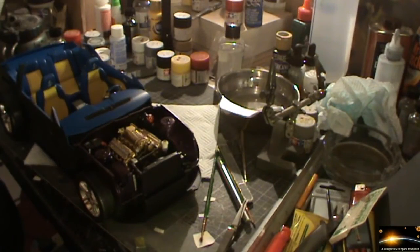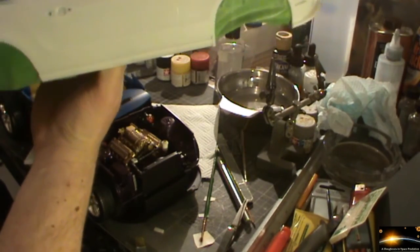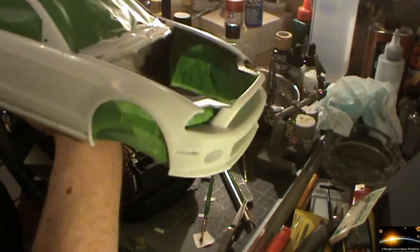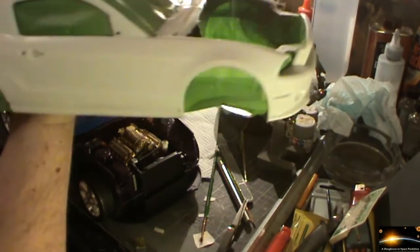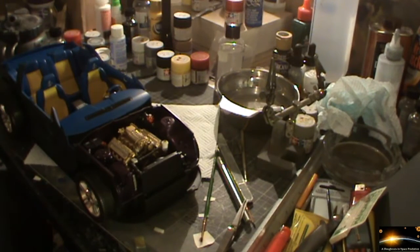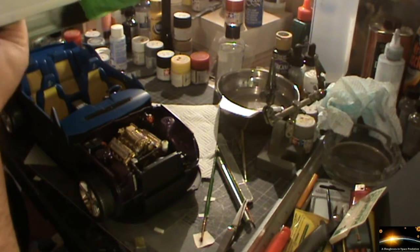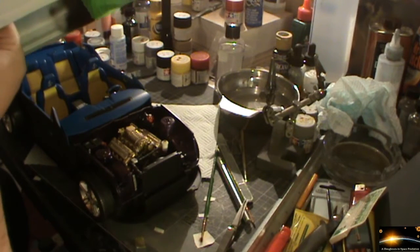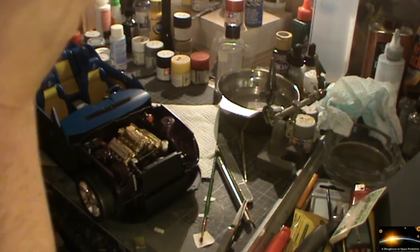I just need to find something now to actually put in this, because those clamps for the 1/24 scale cars are too small for this. So I'm going to need to try and find an ingenious way of actually trying to get this stuck onto something so I can actually paint it. With this, I just need to run a tack cloth around this, just to get rid of any dirt or grease or fingerprint marks, etc., that's on here.